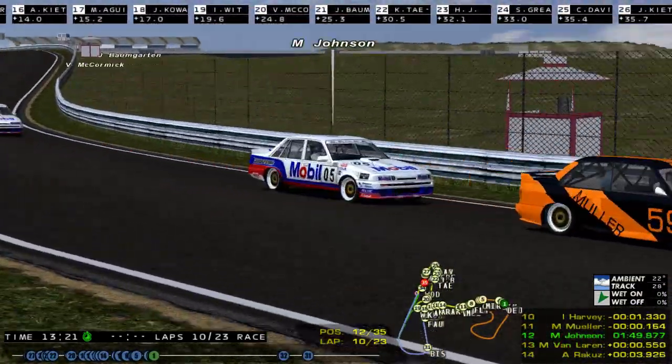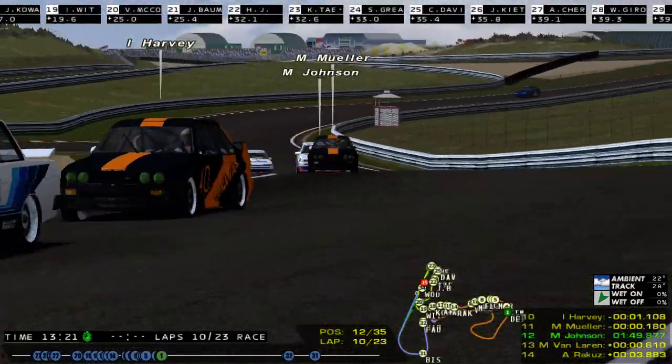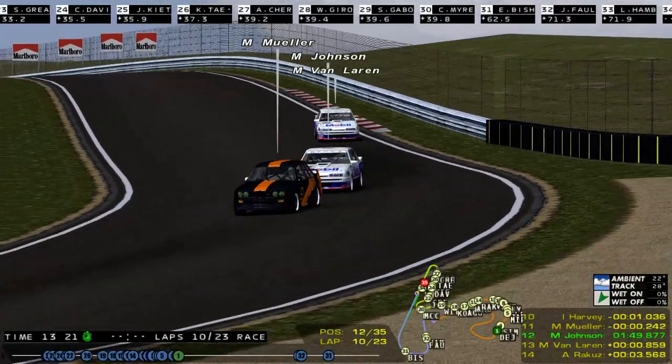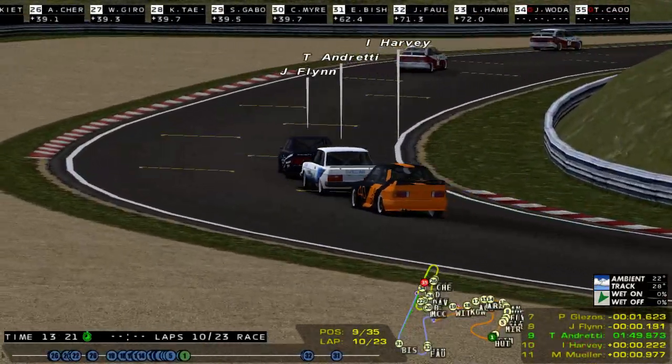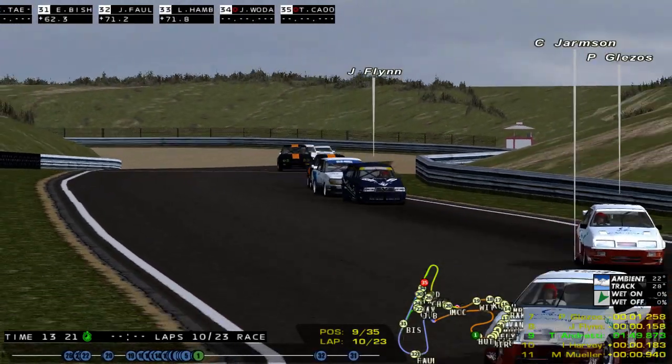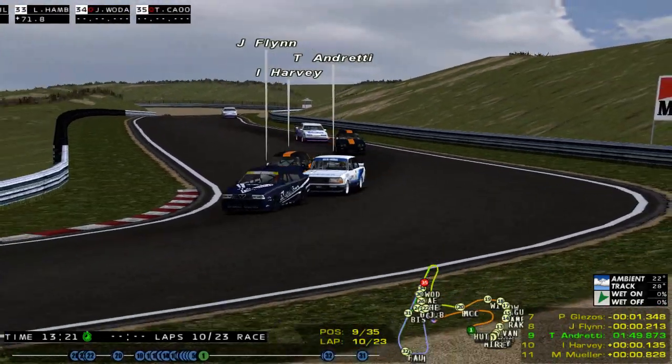Back up the order. Johnson still battling. This time a different Korsteiner of Miller, as he dropped behind Harvey and Miller. Tony Andretti trying to overtake Josh Flynn, trying to do his best to keep the championship lead, but I don't think it will happen.